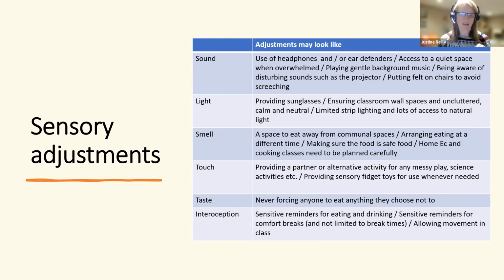any of those kinds of things, that there's an option not to do it, or to work with a partner, or to have gloves, different ways of being able to access that kind of experience, never forcing people to eat something they choose not to.